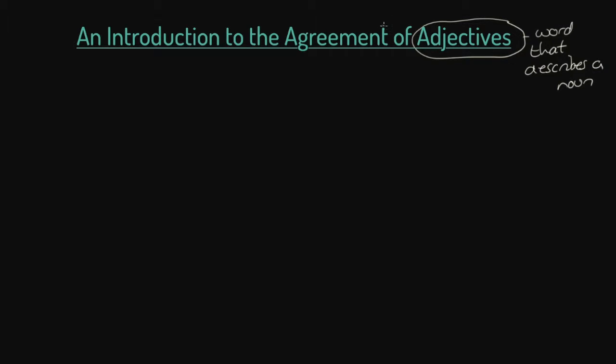Now, what do I mean by agreement? Well, we don't really have agreement of adjectives in English, but it's really important in French, okay, because our adjectives have to agree with the noun that they're describing. And what do I mean by agree? Well, hopefully you've come to terms with the fact by now that nouns in French have gender, so they can be masculine or they can be feminine.